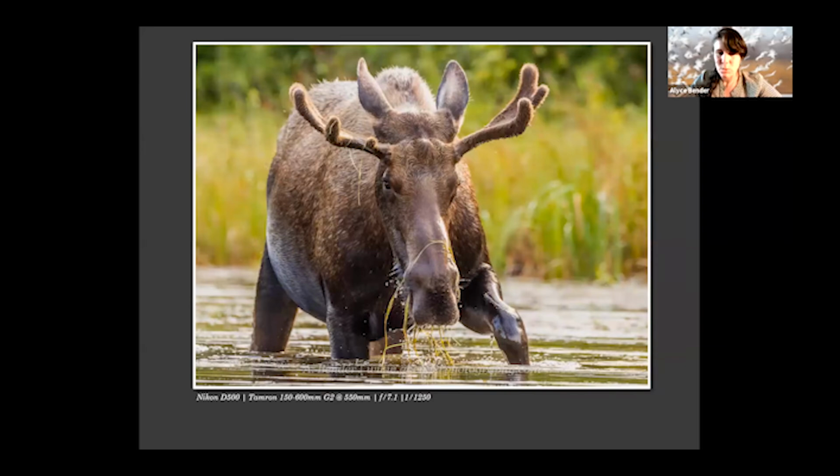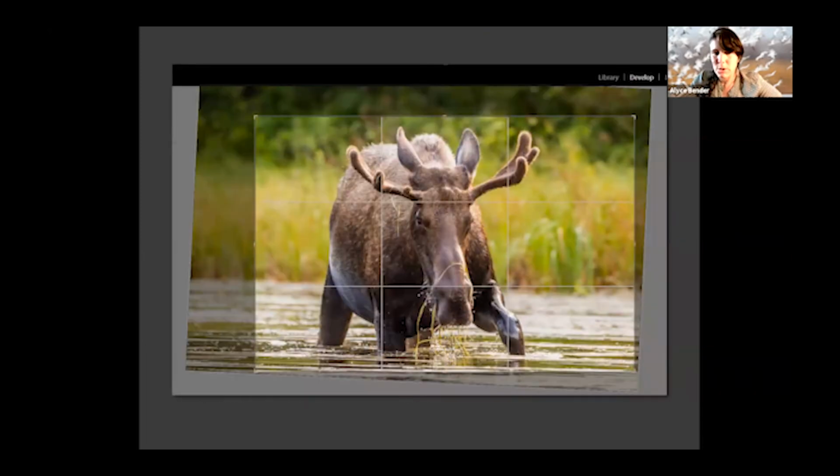Or here with the moose. Now this one's a little bit more tricky because he's at a 45-degree angle. So how do we still give him room to move? Well, it's still that rule of thirds. He's filling up the majority of that 2/3 of the image, but we've left a little bit in the back for him to pick up that back leg, and we're going to give him a little bit here on the right for him to move into. Now this is the full image, and you can see how I cropped it.